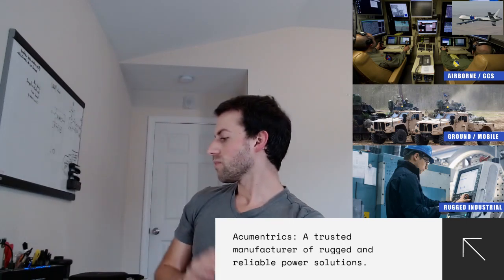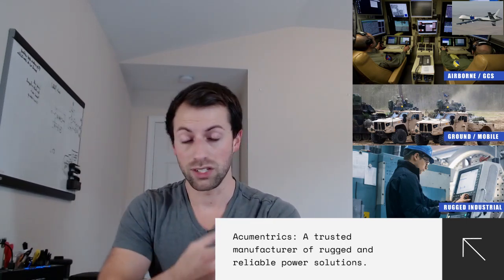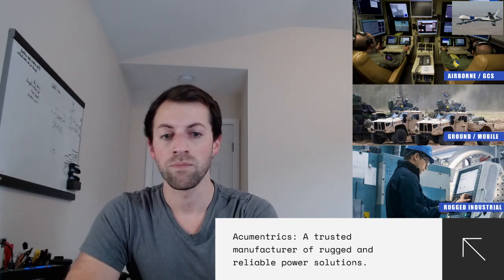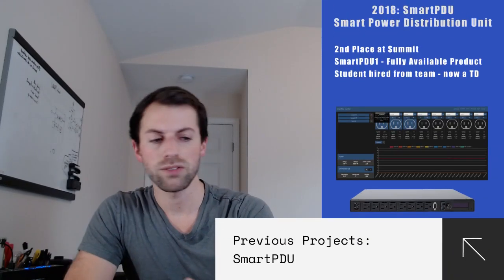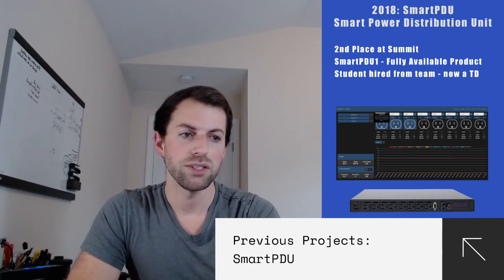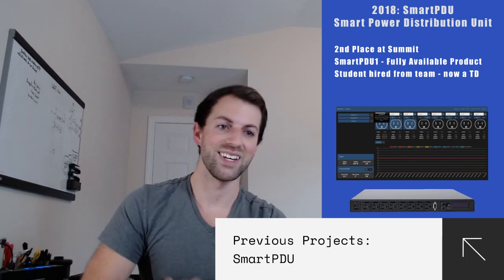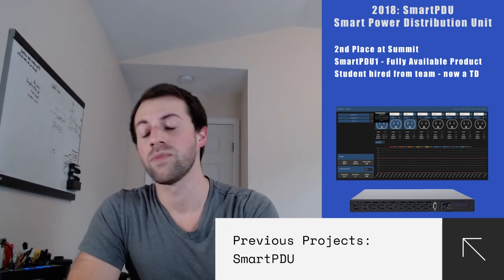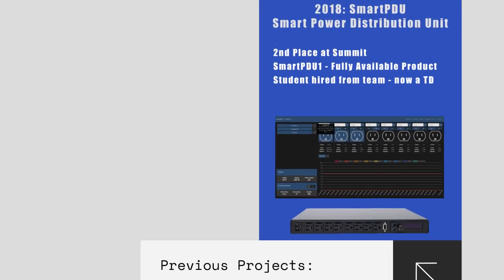Now, our capstone projects have varied throughout the years. I myself did a purely software project. We've had battery management systems, we've had that piece of software, but in 2018 we had the Smart PDU. This was a power distribution unit that was intelligent. Now, a power distribution unit, to all intents and purposes, is a glorified power strip. It has an input, a source, and it distributes that among output receptacles. We tasked the students with saying, hey, make it smart. And lo and behold, they did.